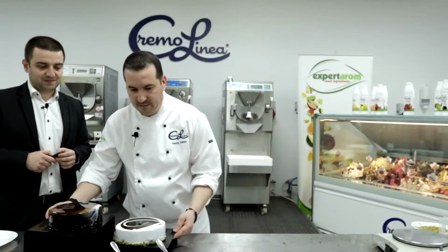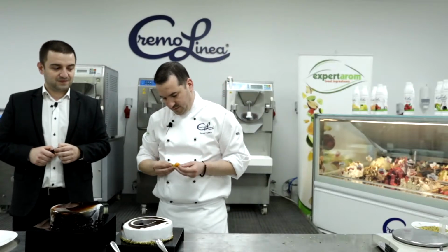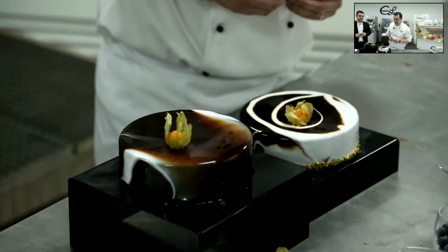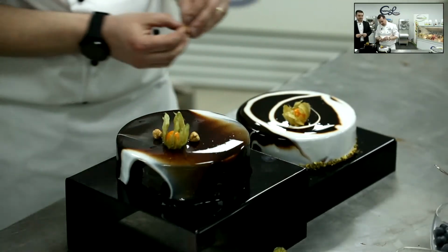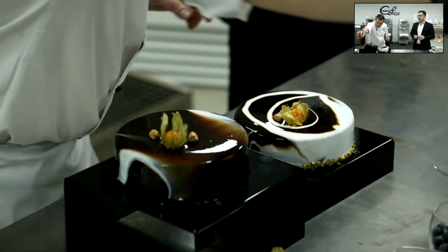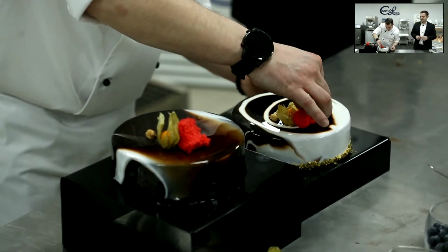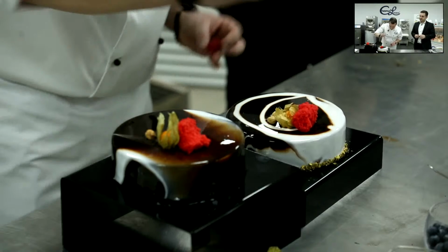So we have the 2 cakes ready. We will use some decorations right here. This is where the creativity comes into play. Of course, you can do it after your own imagination and as you desire, I would say. We'll put also some hazelnuts here. It's like watching an artist work, right? Always use some fresh fruits, looks well, and of course tasty.